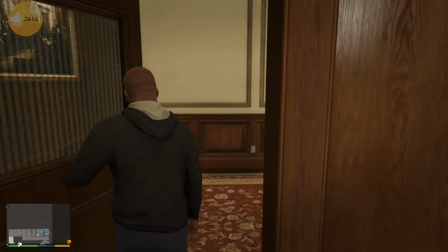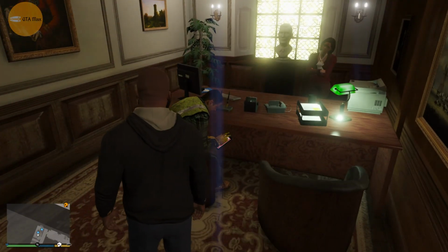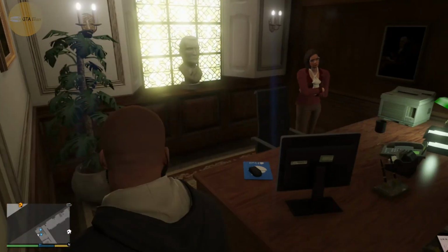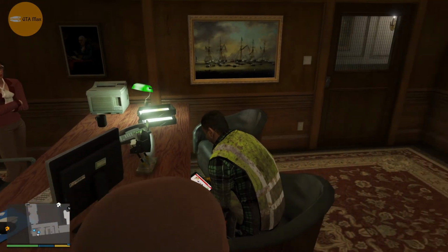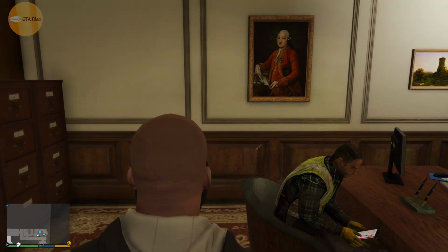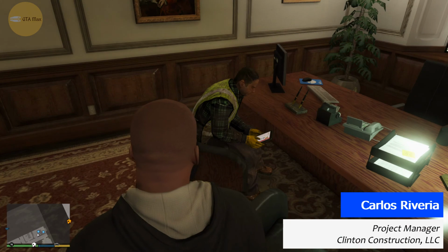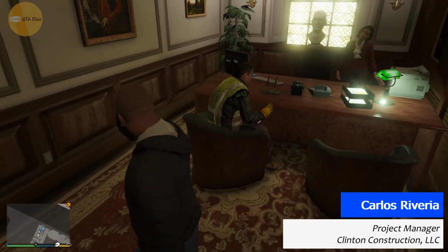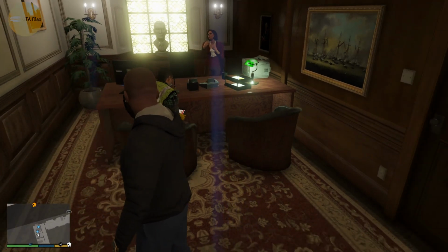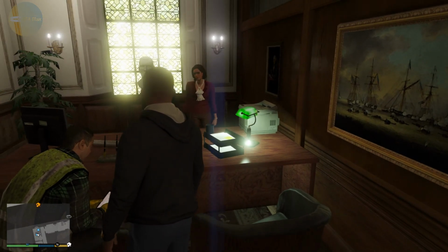So here's Molly's office, and looks like they're having a meeting talking. Hey guys, what's going on? Molly's probably going to let us know what's on the board. But this is our new project manager. His name is Carlos Riviera. So he's already in his clothes, already working. Usually Molly's the one on the tablet, but it looks like Carlos is on the tablet this time. They're going to have their quick meeting, and then we're going to head out, do whatever Molly needs us to go check out today.